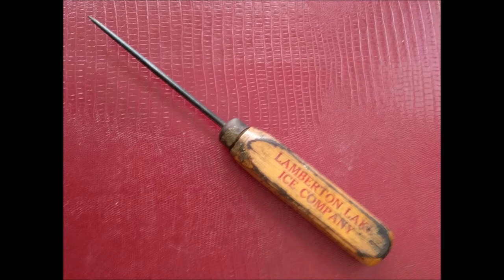This is a Lamberton Lake Ice Company ice pick. It probably dates from the 1920s, and it surely was an effective marketing tool. So right there it says Lamberton Lake Ice Company on the handle. On other sides of the handle you have a phone number. On the next side, Save Food, Flavor, Money with Ice, kind of a slogan. And a motto, the well-informed prefer ice refrigeration, on the fourth side.